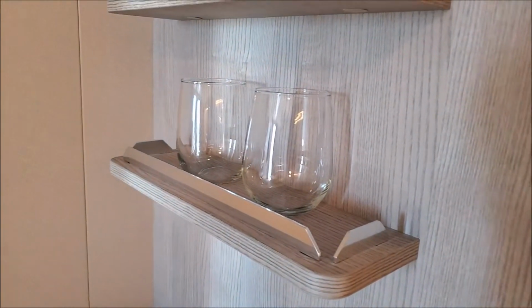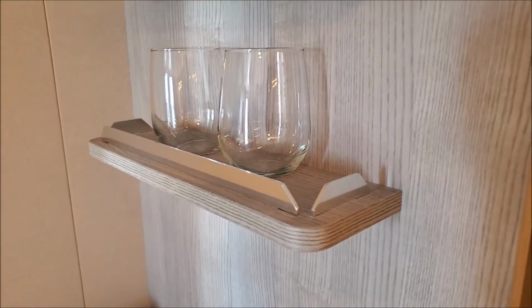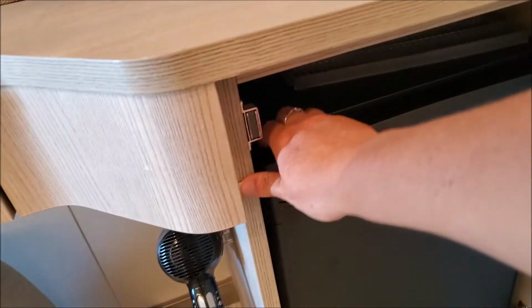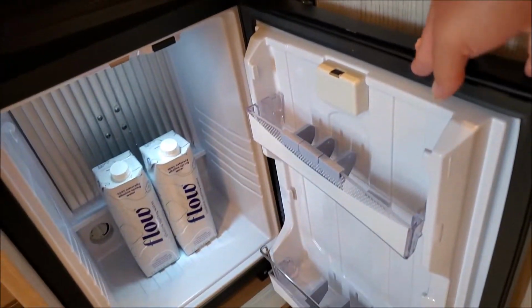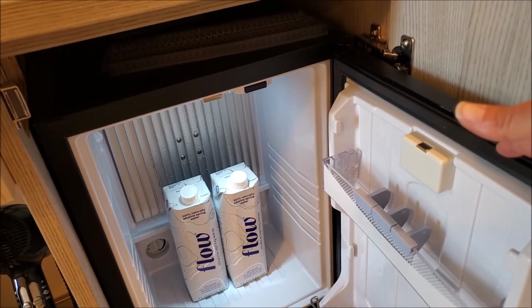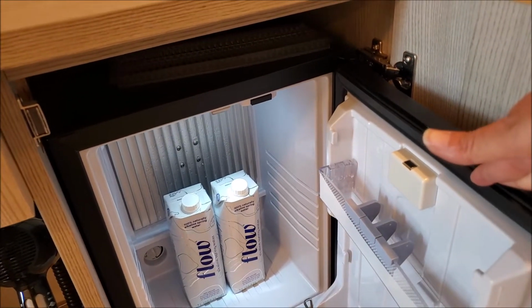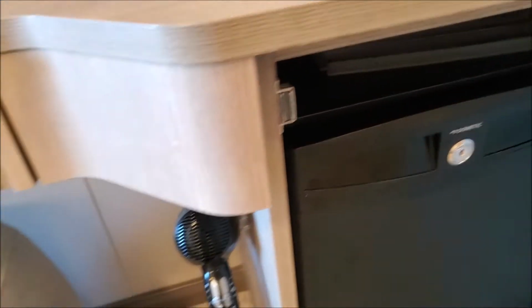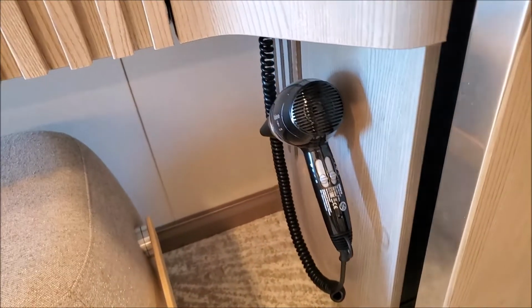You do have your glasses if you want something to drink in there. And then you also have your refrigerator. When you open this up, you have space that you can put items in here if you'd like. Flow is the water that you can purchase, or if you're a higher status within the rewards program, they provide Flow water bottles for you. This is also where you're going to find the hair dryer.